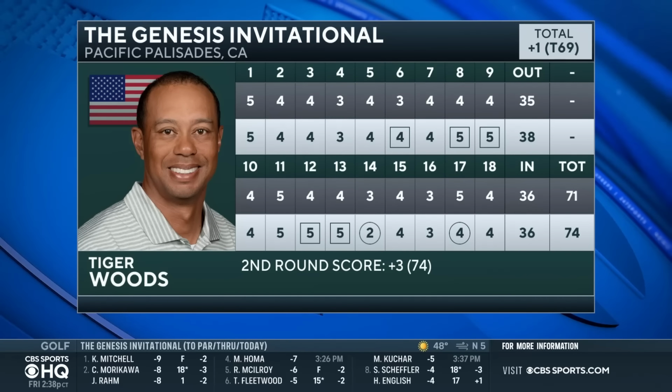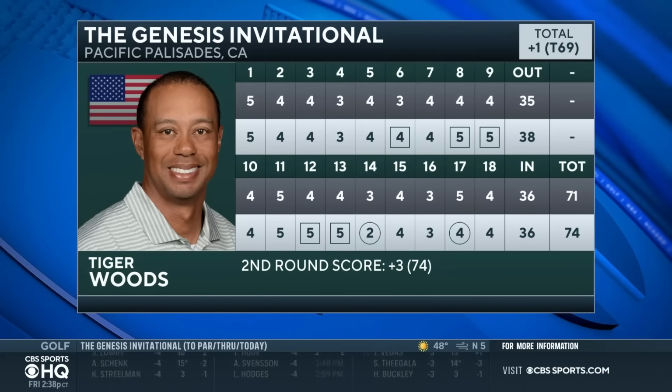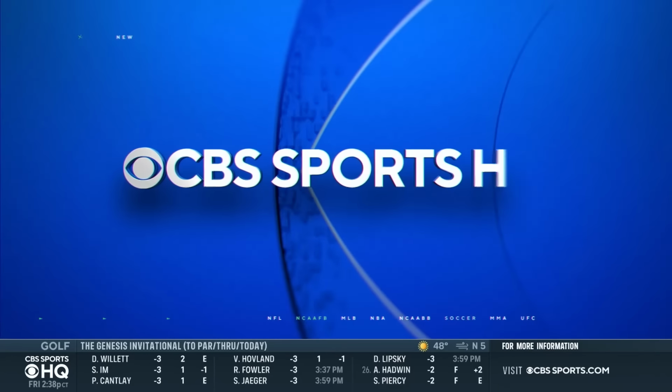Getting a look at Tiger's scorecard for round two. Three bogeys on the back nine there. Second round score plus three, shooting a 74. A lot different than his round one score of 69. And here we're going to bring in Michael Breed to talk about Tiger's round two performance.